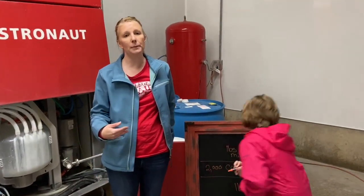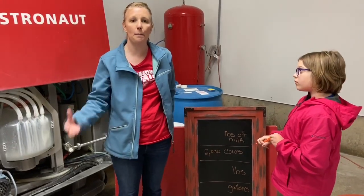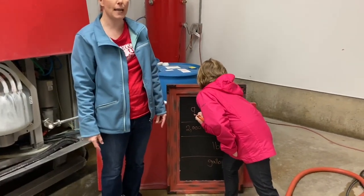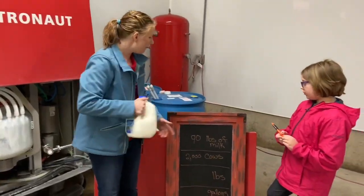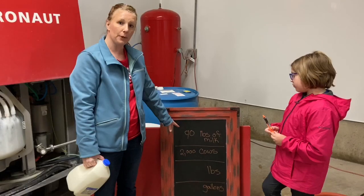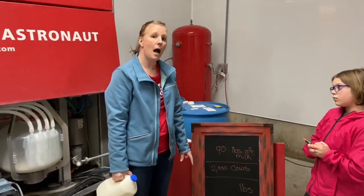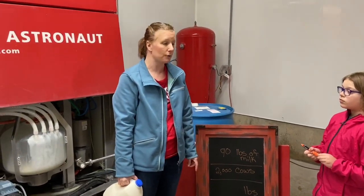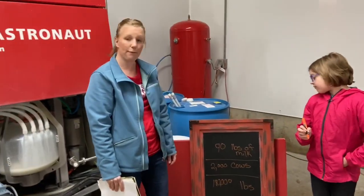And the way the farm gets paid is by the weight. So we get paid by 100 pounds of milk. Each cow gives us about 90 pounds of milk every day. So this cow and all 2,000 cows will each give us about 90 pounds of milk. So we have 90 pounds of milk per cow. We have 2,000 cows. So pause this and tell me how many pounds of milk do we get each day from all 2,000 of our cows. So our total is 180,000 pounds of milk every day from our cows.